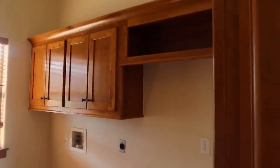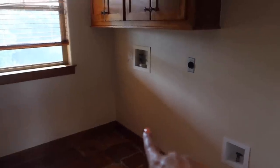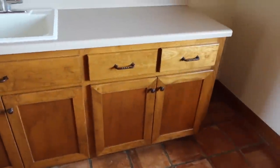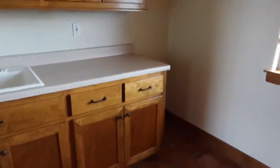Okay, so this is the laundry room through here. Washer and dryer will go there when they come in, and the fridge will go here. And then it does have cabinets over here and a sink, and that's pretty cool. Plenty of room. I'm not sure what goes here though. Oh, I guess they were just hanging stuff there.